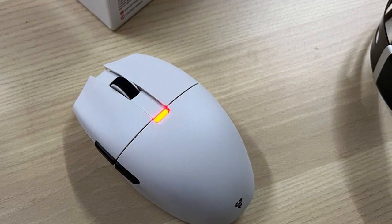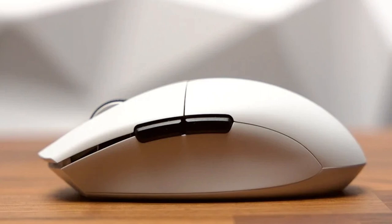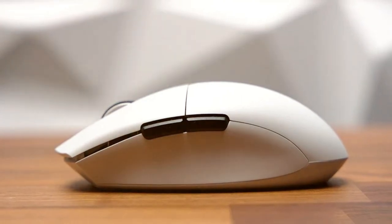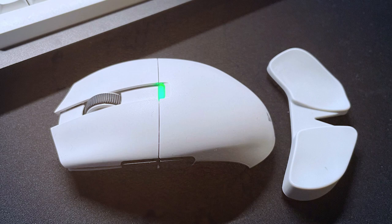Effectiveness-wise, the XT7 boasts a high-precision sensor with up to 16,000 DPI. It might not have the highest DPI on the market, but it offers more than enough accuracy for most gamers. Whether you're sniping or going in guns blazing, this mouse can keep up.